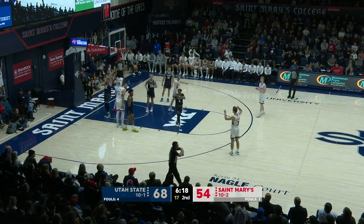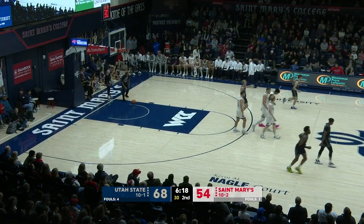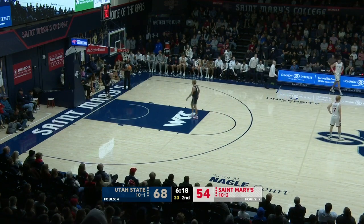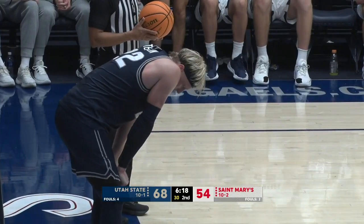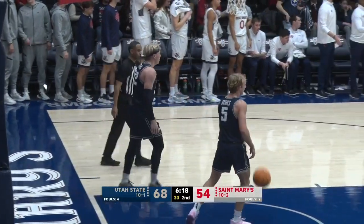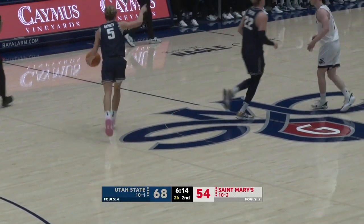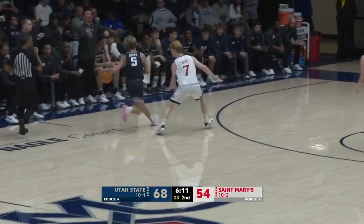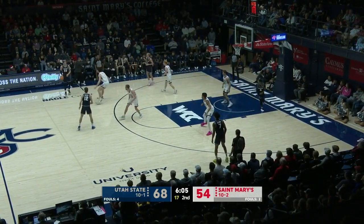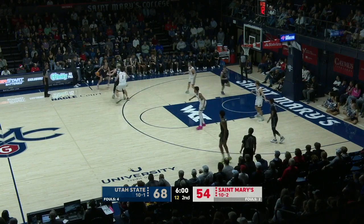Saxon, no shot, traveling. It was a good feed by Dent, but Saxon lost his balance, and the Gales lose the ball. So Harry Wessels will check on for Saxon. Saxon's got a game-best 15 points tonight. He's also got 4 assists. That's second most on the Gales. And he leads St. Mary's with 6 rebounds. Six minutes to play here in Moraga. 14-point Utah State lead.